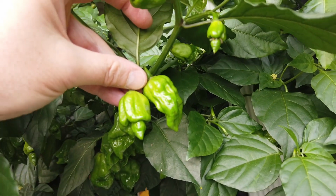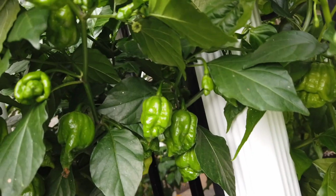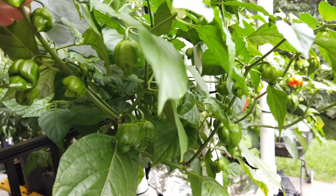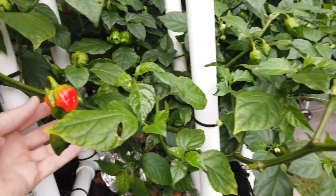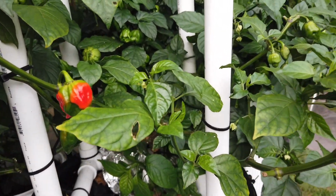It's really good shapes on some of these. Some more back there. It's got quite a few. Some of them are on the smaller side, but producing quite a few peppers. Hope to do a review on one of these sometime soon.